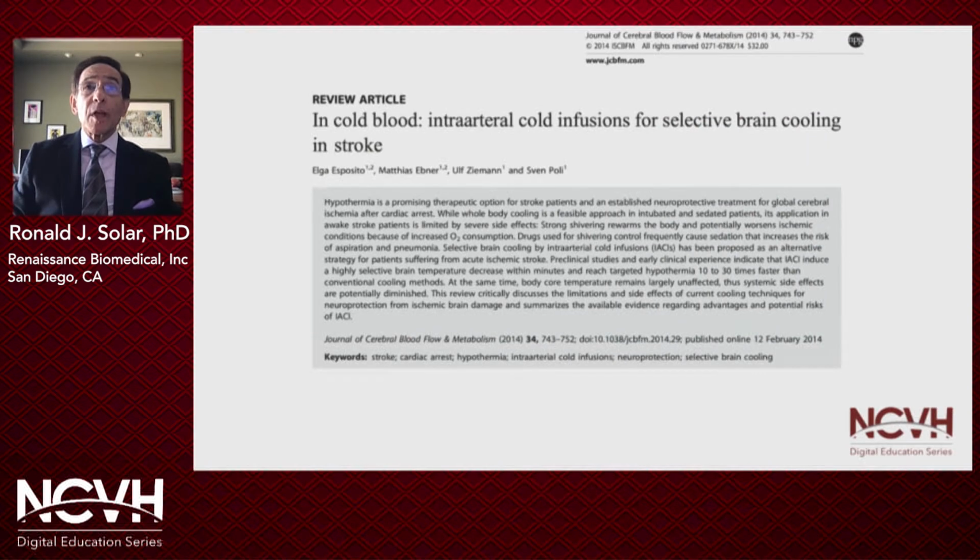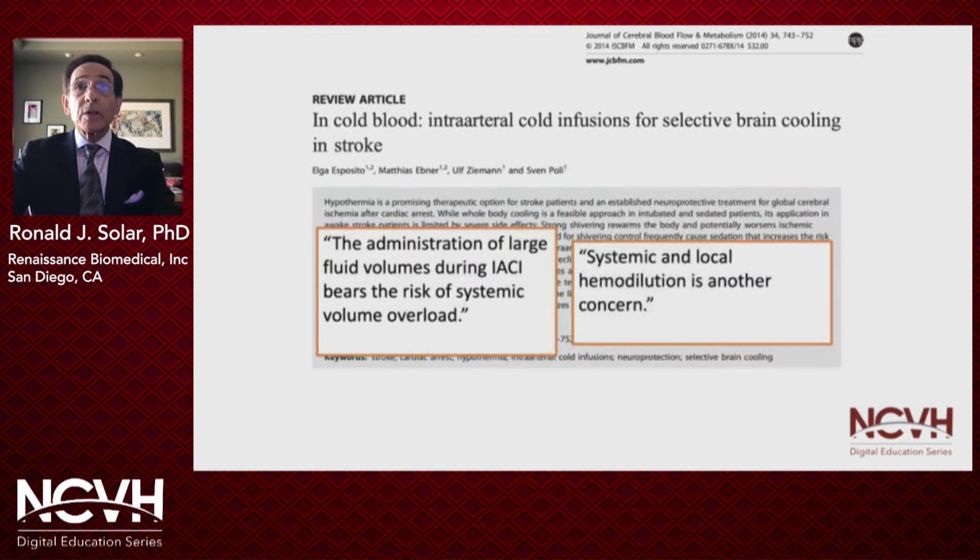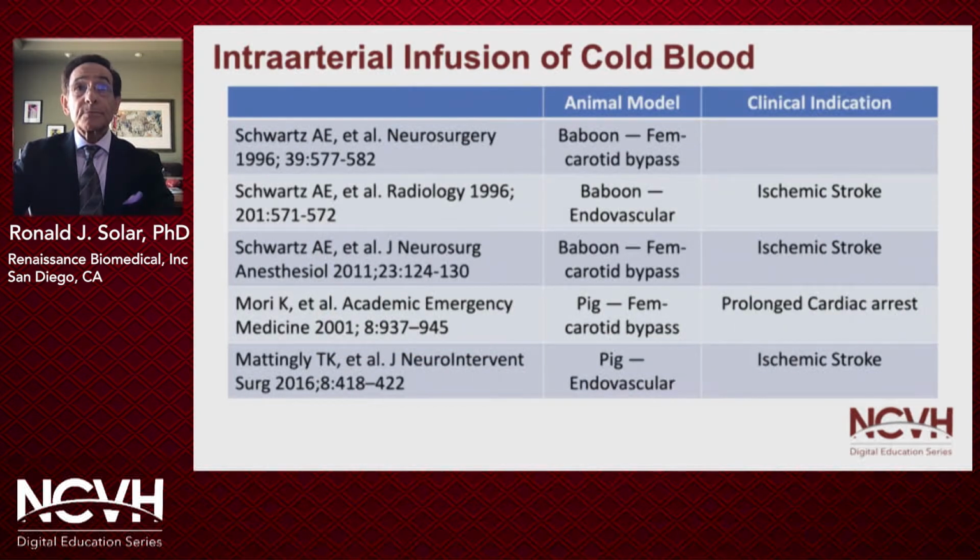Selective brain cooling by intraarterial cold infusions has been proposed in the treatment of acute stroke. However, a recent study of this technique underscored the importance of catheter insulation. More importantly, there were concerns of volume overload as well as hemodilution using cold solutions. To address these concerns, direct infusion of cold blood into the carotid artery has been studied.